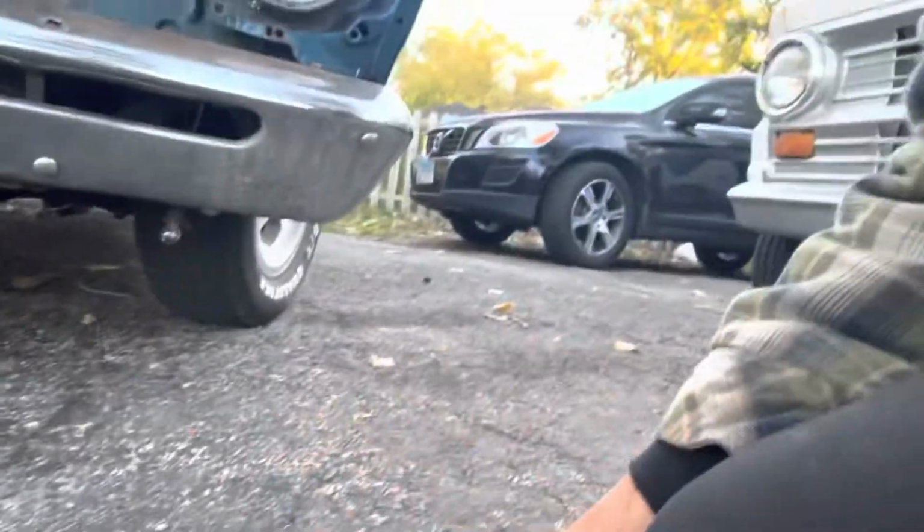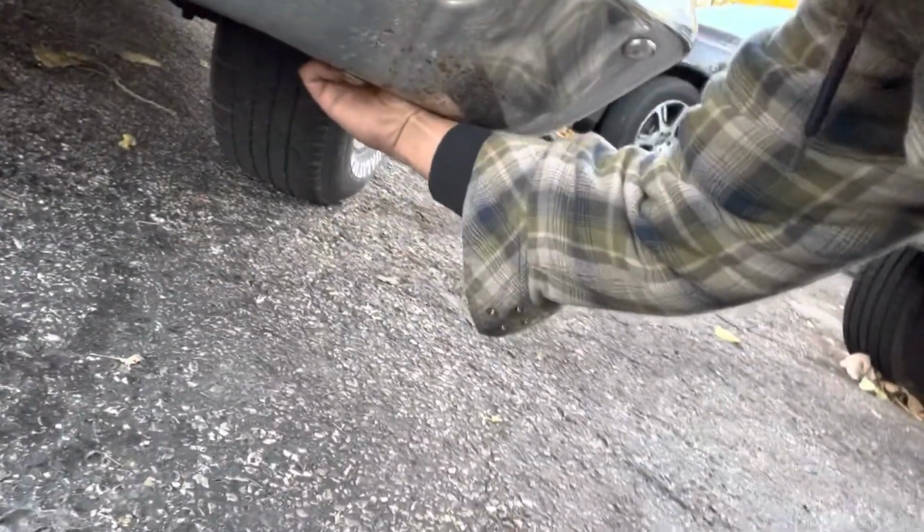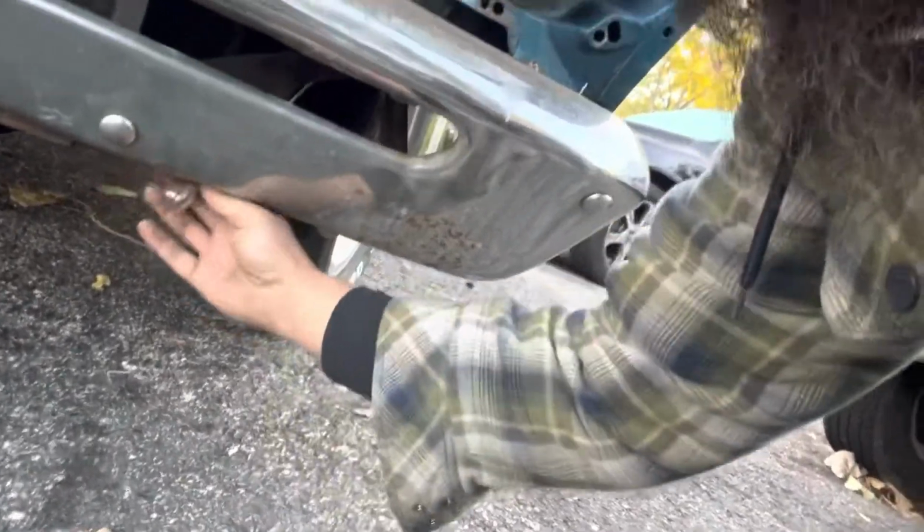Also, started messing around with some other little odds and ends. Front turn signal is now dangling. I took the housing off of here, so I just got a bulb dangling around here. Not at all ideal, but it is what it is for now. What else?